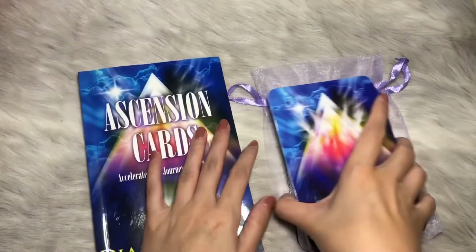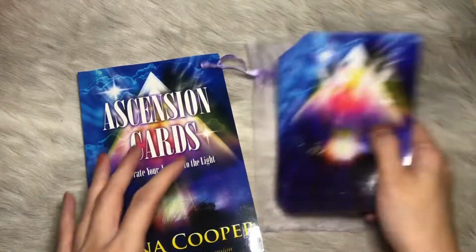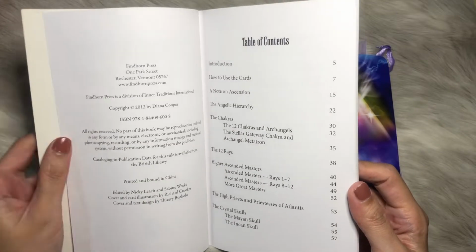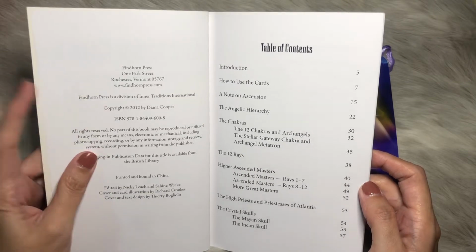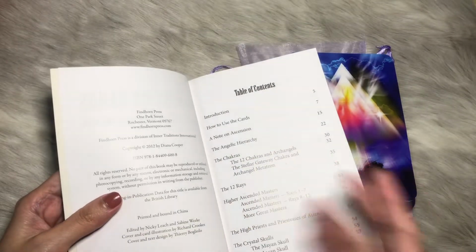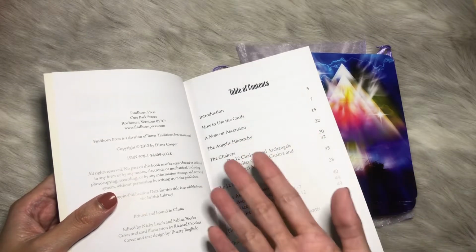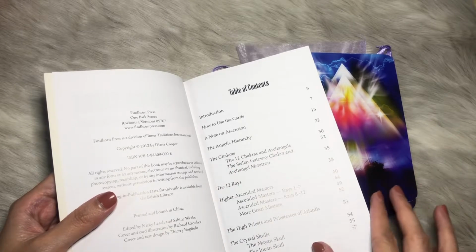Of course, Anna gave it like this already in the mesh bag, which matches the color of the backing and the guidebook. I'm not sure how the packaging looks like though. So this is by Findhorn Press, and it was published in 2012 by Diana Cooper. So as the name suggests, it's Ascension cards, so the Ascended Masters. So you also have information about the angels, I assume. Yes, there's angelic hierarchy here.